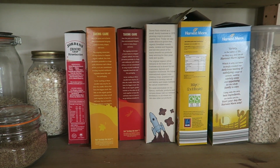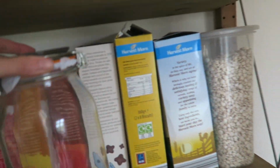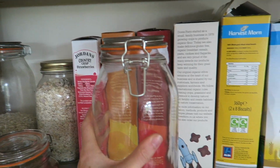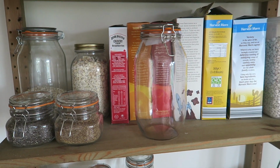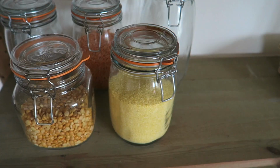So I ended up buying some jars for the cereal. I got these jars, which are 2.1 litres, so hopefully they will fit. I'm gonna fill those up and try and organise this here. So this will be breakfast foods, and this will be grains and stuff.